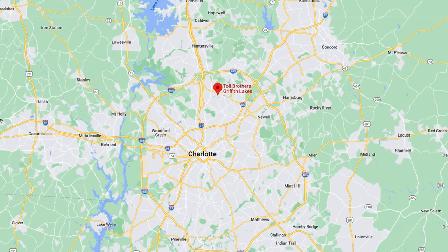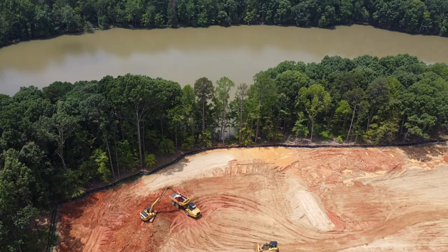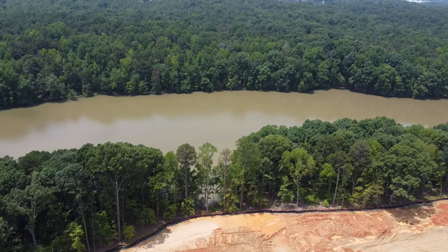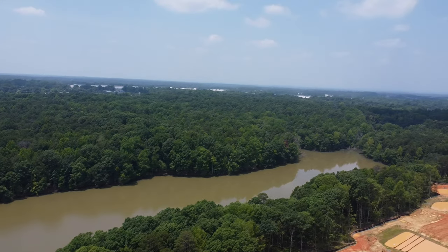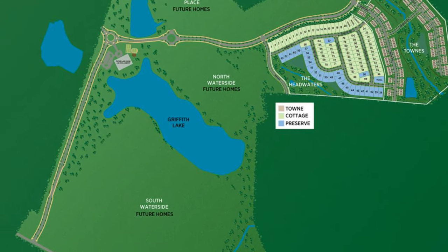Now, one of the coolest things about Griffith Lakes is that it is built on an untouched area of land here in Charlotte. There is a lake that they are going to be preserving, Griffith Lake. There's going to be a 1.1 mile walking trail going around that lake, along with other walking trails throughout the community and in the woodsy sections of the neighborhood. They have over 500 home sites that they're going to be building over the course of the next 5 to 7 years. So this is a real long-term project.